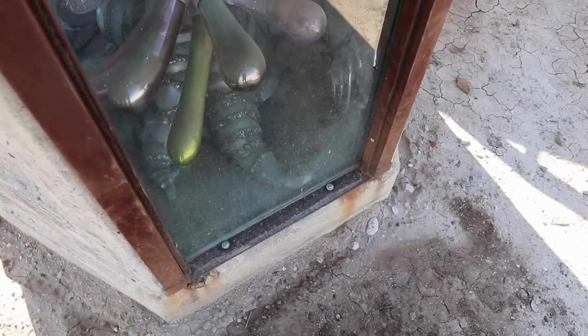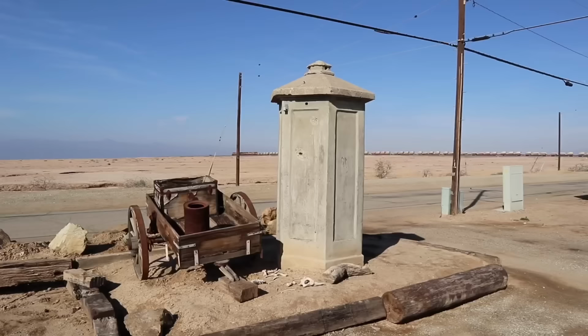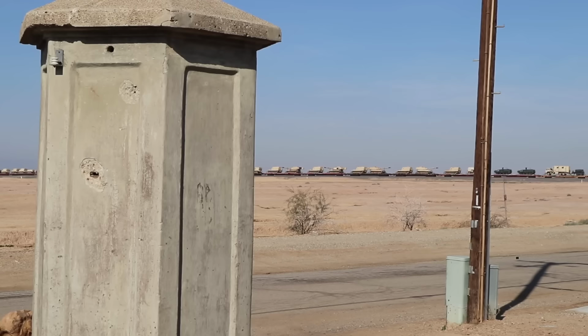Some sort of art installation here that's moving and shifting. You can see that sphere kind of circulating around. That's different. This is the back side of the cylinder where that art was located. In the distance, there's a train going by with a lot of military vehicles. Some tanks. Trucks. Wow.